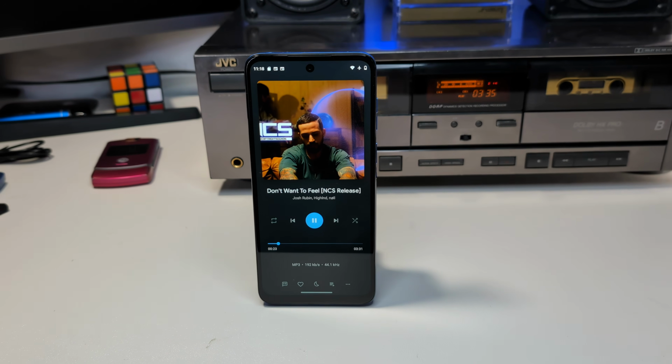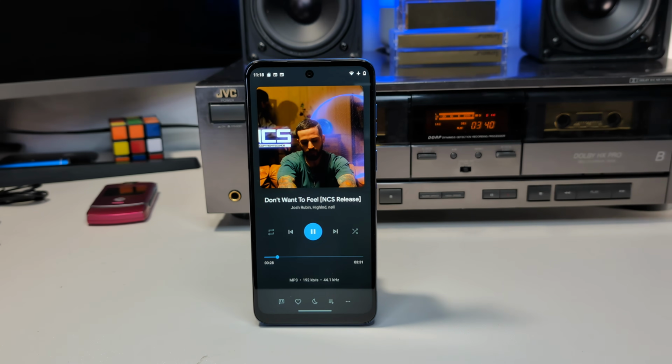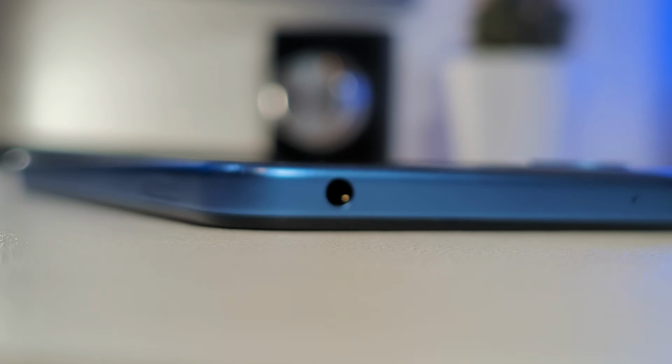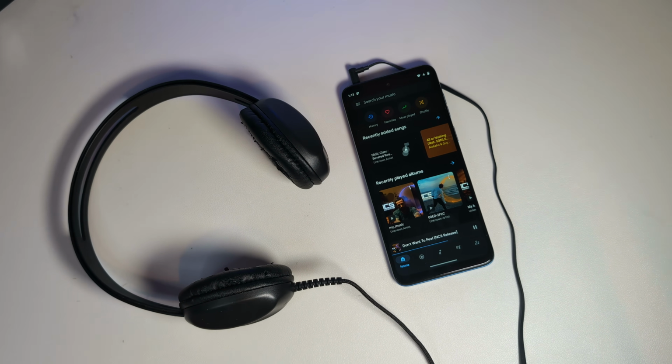Alright, let's talk audio. Usually when I buy a new phone, audio and speaker quality are not the first things on my mind when I'm testing it out for the first time. The G Play, however, has a couple things that make it more unique. First, of course, is the 3.5mm headphone jack, which, depending on who you are, could be a selling point or you might not care at all.